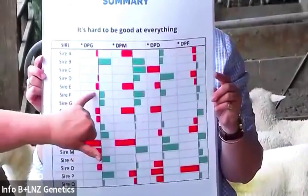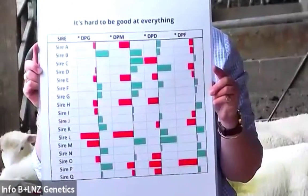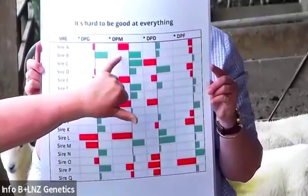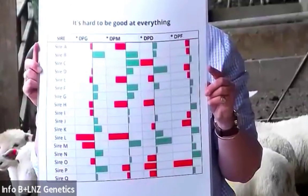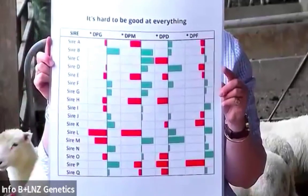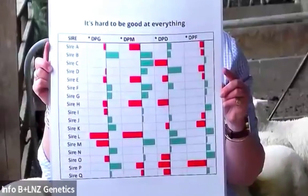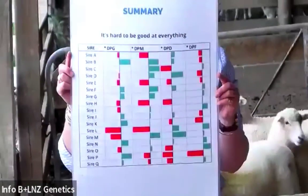We've only got one animal that's green for all 4 traits. We've got some other animals that are green for most of them, but they're pretty ordinary on that. Some of the animals that are best at growth and meat weren't so good on FEC. So it's hard to think that an animal's going to be very good at all those traits. So it's a matter of figuring out what's most important to you, getting the animals with the right mix. And if you get good at these skills, you can put your own weighting on what you want to put emphasis on, so you can choose the rams that suit you.